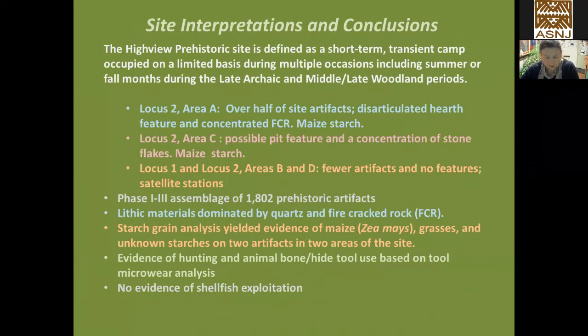Okay, so what is the site about? The Highview Prehistoric Site is defined as a short-term transient camp occupied seasonally on a limited basis during multiple occasions, including summer or fall months during the Late Archaic and Middle to Late Woodland periods. The idea of seasonality is based on the recovery of maize starch. So we're assuming that because they were using maize, that maize is something that's harvested in the summer, but of course it can also be stored, and it could have been used during a different season.